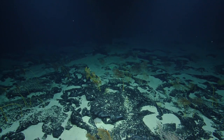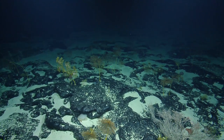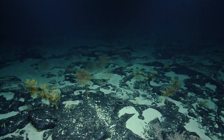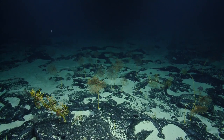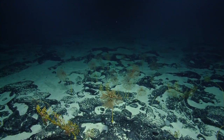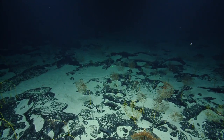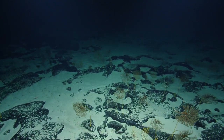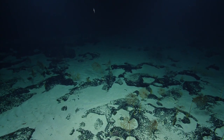Sponge in the background, but we don't need to zoom in on it. Yeah. Or maybe... Might be a chrysogorgia. Nope, that's definitely a sponge. Where did you see the sponge at? It was to the right, but we've seen it a bunch of times. Just thought to keep moving.